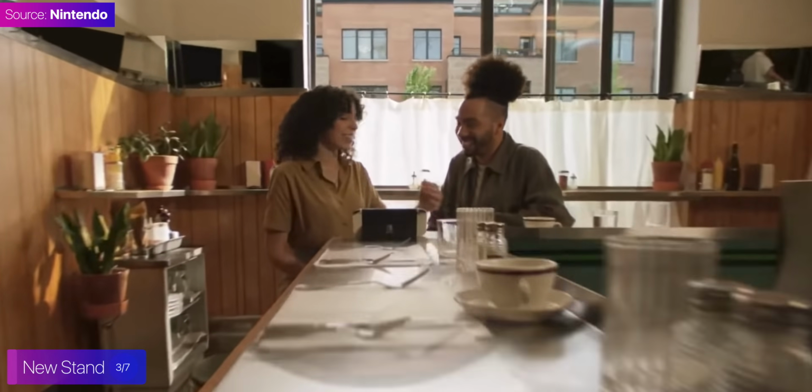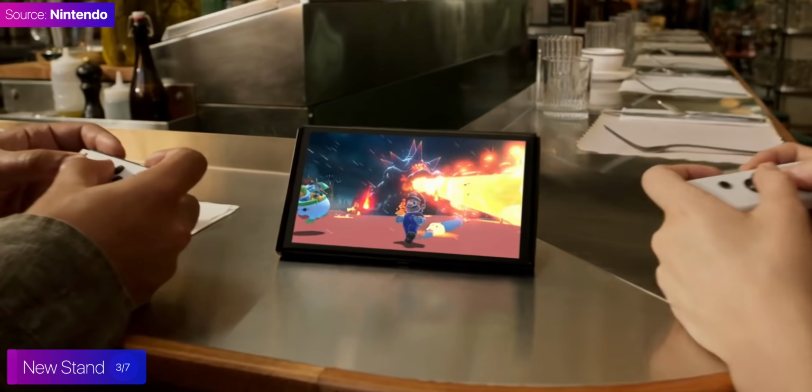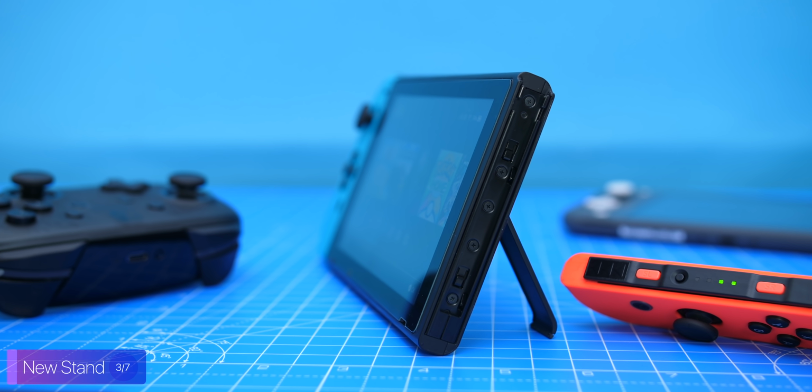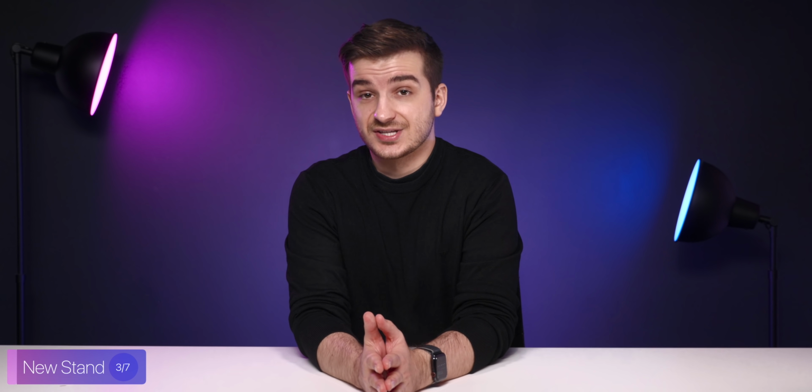It means that you can easily angle the Switch to pretty much any position that you want, as opposed to just one fixed position like the original Switch was. So again, I'm super happy with this new stand upgrade. But just like with the OLED upgrade, I also think that this is something that the original Switch should have had from the very start.